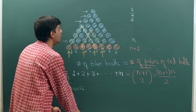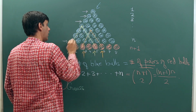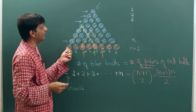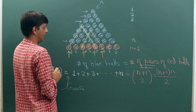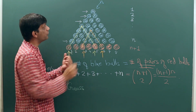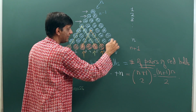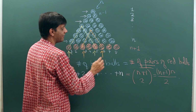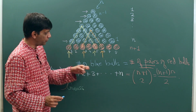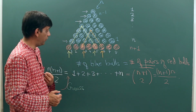So let's do that. So what if I look at them on this arm, right? These are all the blue balls that correspond to the pairs which have 1 in them. How many are there? N of them. These are all the pairs where the smallest number is 2. How many of them are there? N minus 1 of them. And so on. And finally, these are all the pairs in which the smallest number is n, and there is just 1 of them. So once again, this is 1 plus 2 plus 3 up to n. All right, and that must be equal to the number of pairs of red balls.